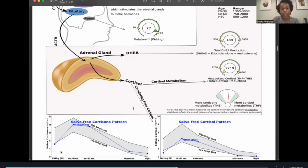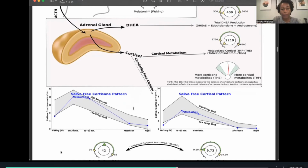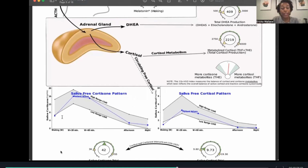So let's go down here. Let me show you more of this. One of the great things about this test, the Dutch Plus test, is it gives you what's called a mini stress test. The act of waking up every morning, where your body has to go from dormant to boom, is a stress on the body. And we talk about stress always as a negative thing, but that's just a word, right? It puts a stress on the body, but it's not a horrible thing. It's supposed to happen.